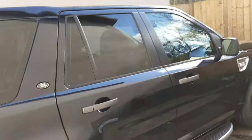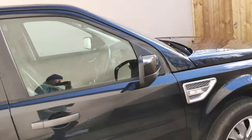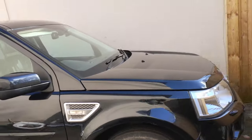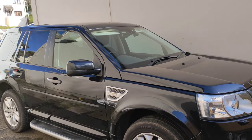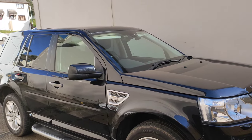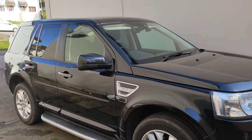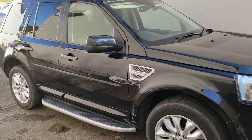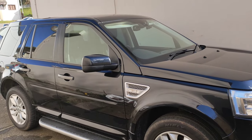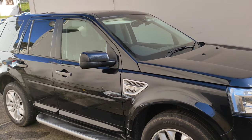Tinted rear windows as well. I mean, going around this car, the more you go around it, the more you see little things that you've missed out that it has against other models. It doesn't have LED lights, it doesn't have daytime running lights, it doesn't have stop-start technology, and it doesn't have an electronic handbrake. All good things, in my opinion, because the other stuff that it does have, you need, and the other stuff I just mentioned, you probably don't.